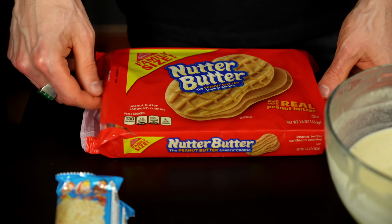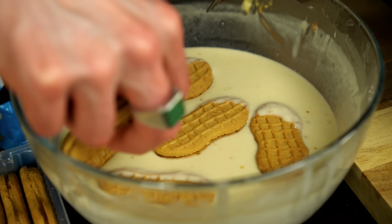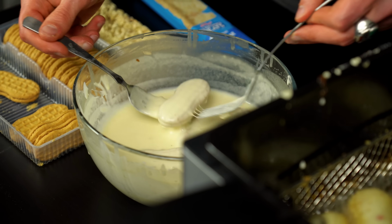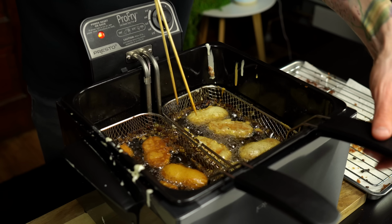Now, we already have a peanut butter filled item as a contender for first place, but could this be another? Everyone was probably expecting a sandwich cookie to make its appearance at some point in this video, but probably not this one.